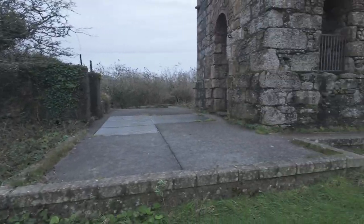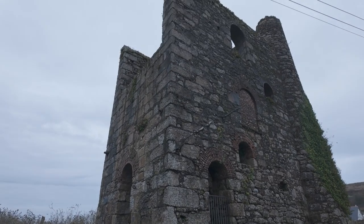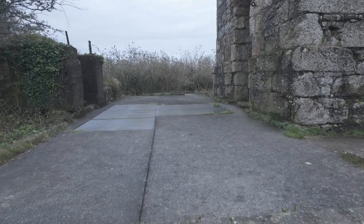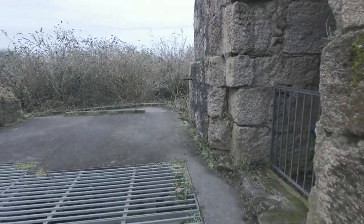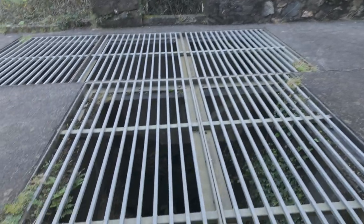So we're right by this beautiful engine house here. This was a pumping engine and it was designed to pump the water from that shaft right there. So let's go for a little walk, shall we? The bike should be all right there. So here's down in the shaft, look. And you probably hear the water down there.